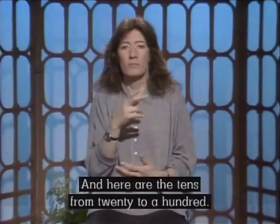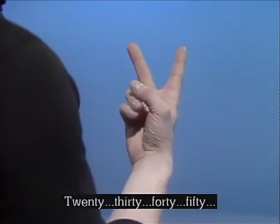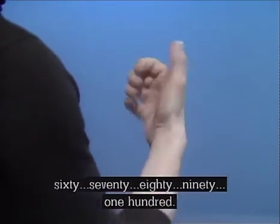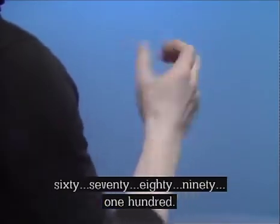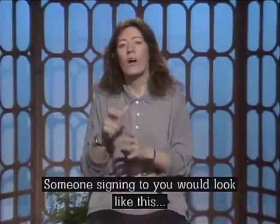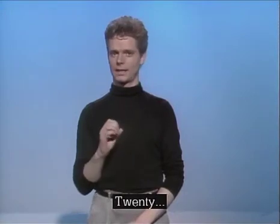And here are the tens from 20 to 100. 20, 30, 40, 50, 60, 70, 80, 90, 100. If someone was signing to you, it would look like this. 20, 30, 40, 50, 60, 70, 80, 90, 100.